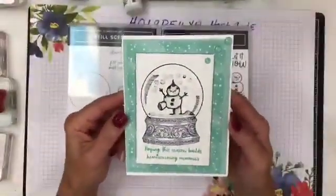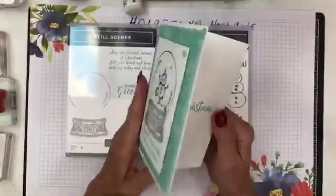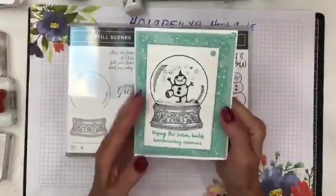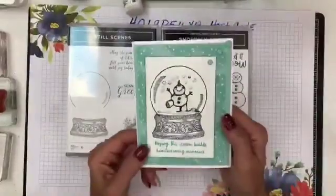Let me bring that back down. So he's a little cutie, and this is with Coastal Cabana. And then there's the inside. So next week I will be showcasing the Snowman Season.